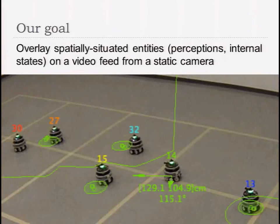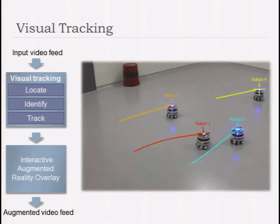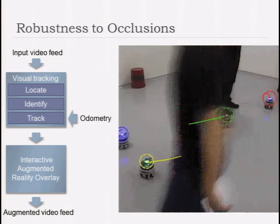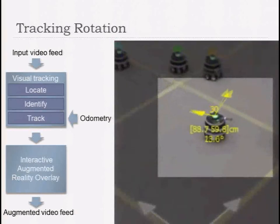We visualize an augmented reality overlay to the physical environment, which shows the spatially located entities that a robot is perceiving or that are part of the robot's internal state. Here we show the view for robot 14, and the circles represent the perceived positions of the neighbors. Our solution has two components. The first is a visual tracking module, which detects, identifies, and tracks robots by means of a single coded blinking LED per robot. It also integrates odometer information, which is sent by the robots in order to track through occlusions. Moreover, this also allows us to keep track of the robot's orientation when the robot is stationary.